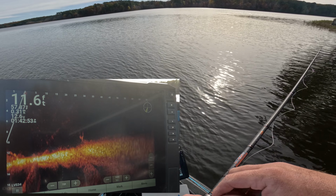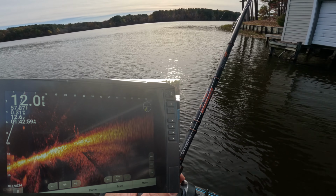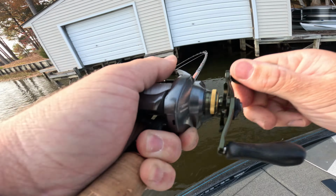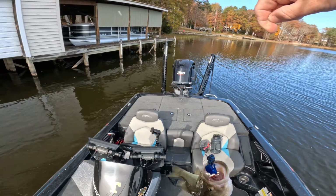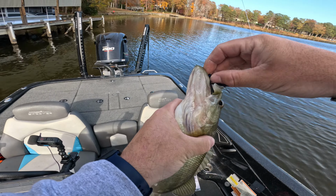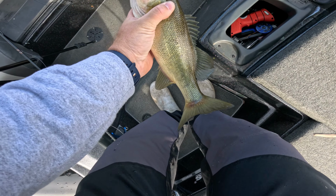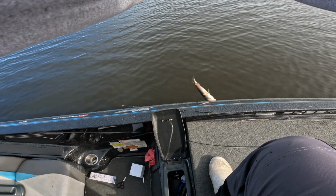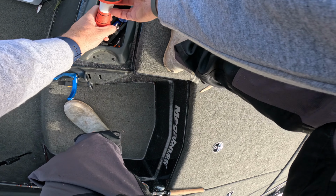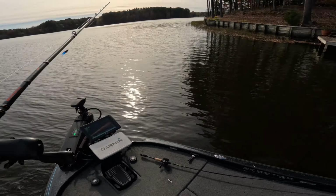Jig going down. There, he's got it there. Big, no. Yeah, nice one. And that, my friends, is live scoping with a jig. Cool. All right, there's number two. It's been 15 minutes since I started fishing. Good bite today, boys. She's gotta find him, man.